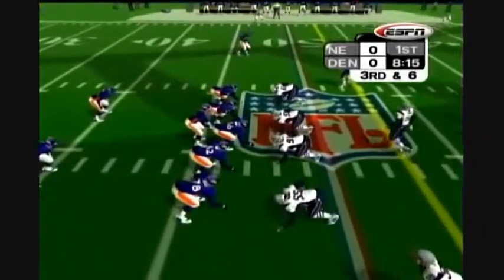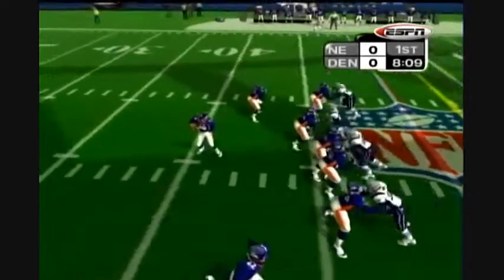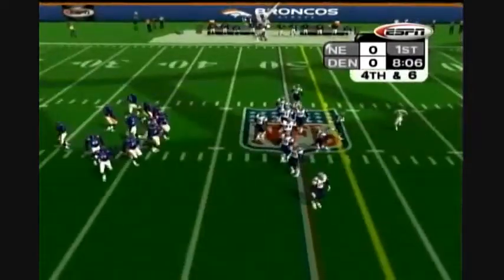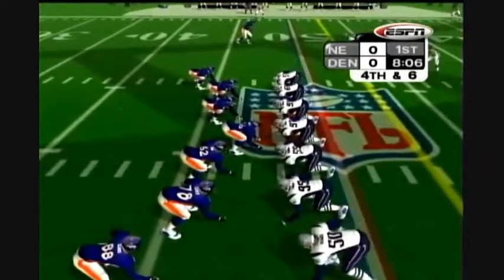Pro set, 3 wide for Denver. Set. Cut. Pass play. Knocked down, incompletion. That's his first pass defended today. Chris, they should regroup and try a different play to beat this defense.